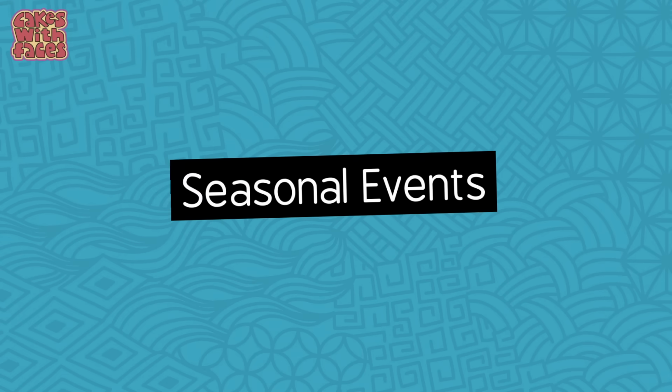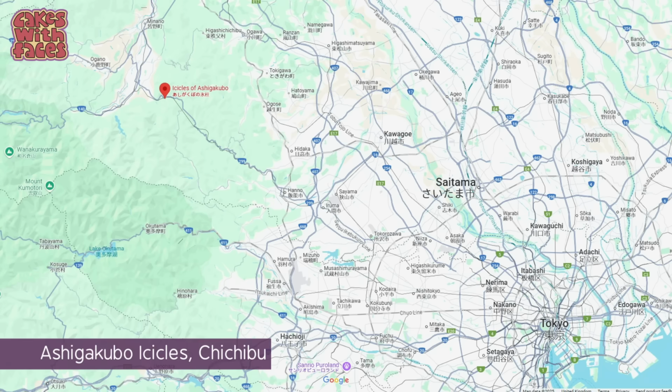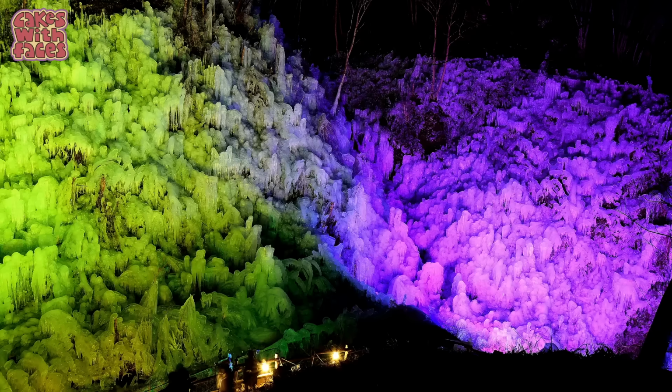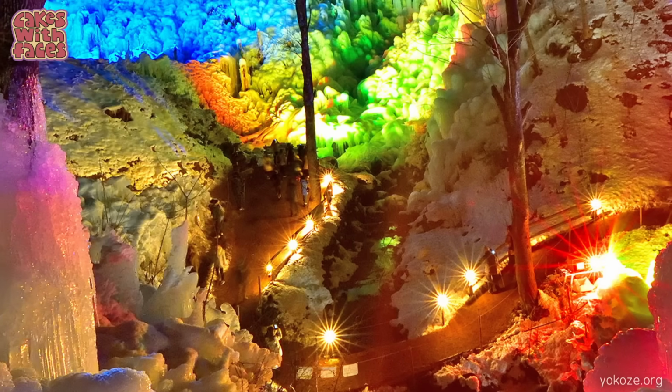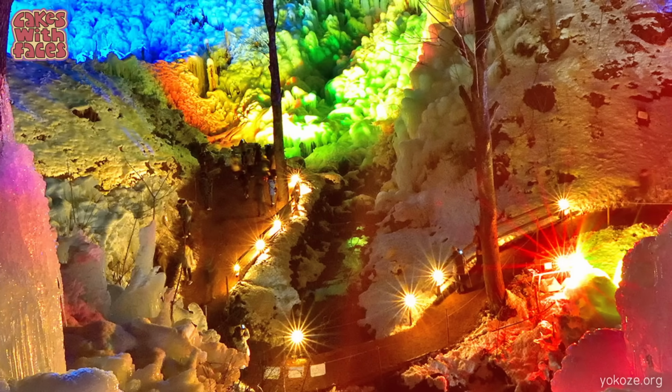If you're going to Japan within the next month, you could take a day trip from Tokyo to see some beautiful icicles. The Ashigakubo Icicles are in Chichibu. They're man-made by spraying water that then freezes, but they're beautiful nonetheless. And in the evening, they're lit up in different colours. That's on until the 24th of February.